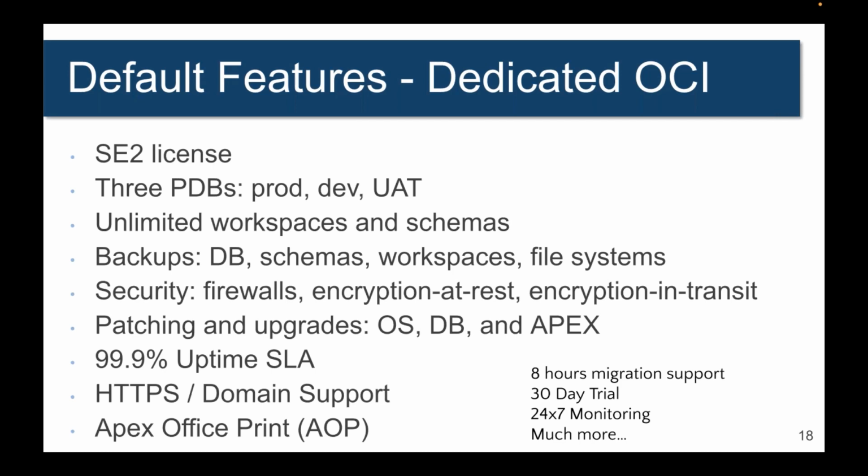Of course, we have a 99% uptime SLA. SSL is, of course, supported. Apex Office Print is provided with dedicated package. We give 8 hours of migration support, a 30-day trial. We mentioned the monitoring and so much more.